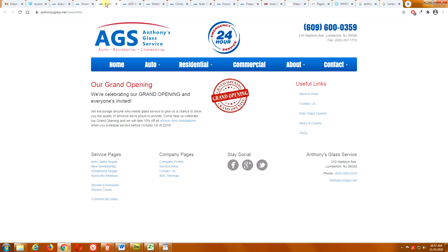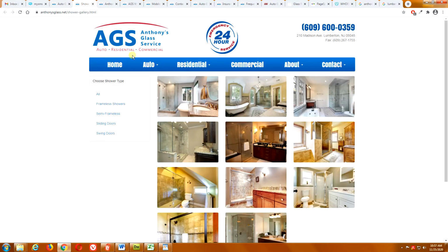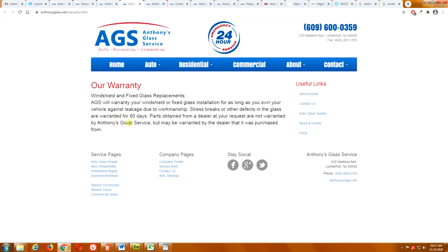Same thing with our warranty. Again, why do you have one page for just one sentence? This page is not going to rank at all. So that warranty paragraph should be on the home page because, again, it's a short paragraph. It's taking up useless space.